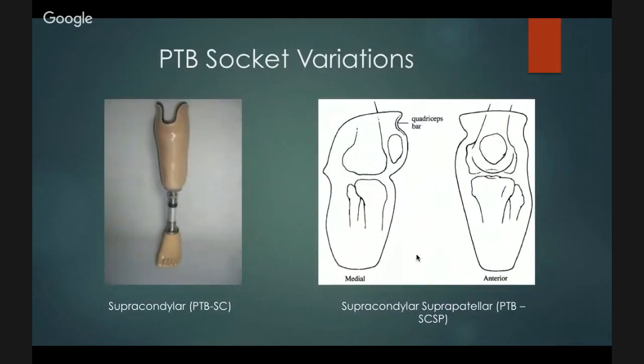PTB socket variations. So these are the supracondylar. If you look at the picture on the left, you see those lines that come up a lot higher. This pocket looks deeper. It's not that this is deeper, but these walls are actually higher. And then the supracondylar, suprapatellar, which not only goes above the femoral condyles a significant amount, but also goes above the patella.